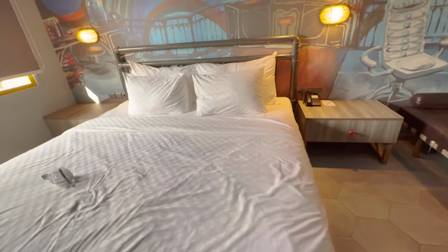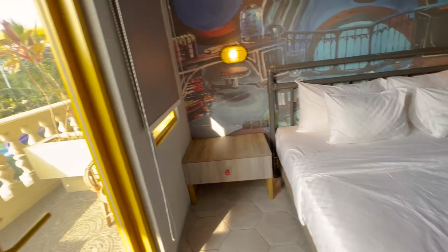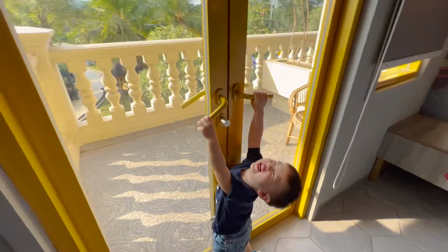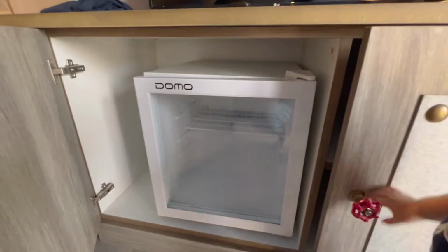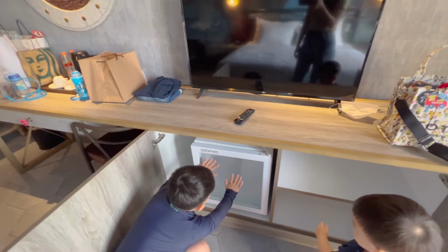And this is a king size bed. Wait, I want to show the room. We have a balcony. And here we have a TV. And what's inside here? Just a drawer. Oh, we have a chiller. What's a chiller? Is it hot inside? It's cold, of course.